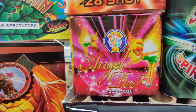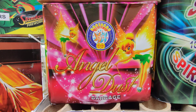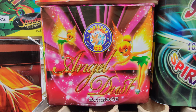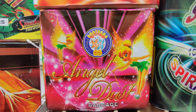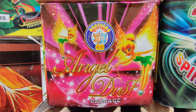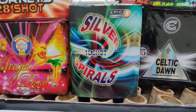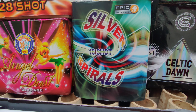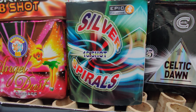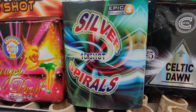We've got Angel Dust. That will be the start of the main sort of proper pyro section. So I'm going to start that off, and then Colourful Stars is going to overlap with that one to start this year. But again, for the money, it's fantastic value. Silver Spirals, that's in the low noise section at the beginning. Again, it outperforms such a small cake. Lovely, I think it's red and maybe even green.